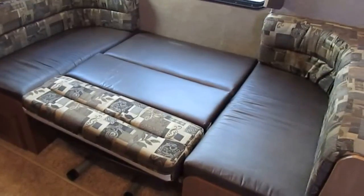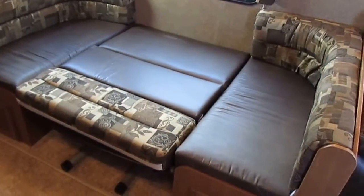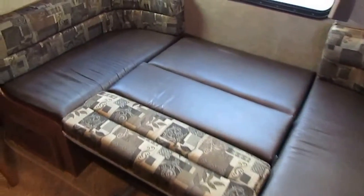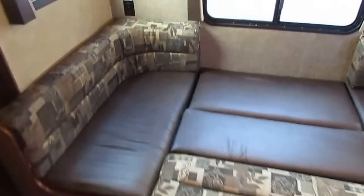So if you're interested in this camper, it's $18,900. We do take trade-ins. Financing's available. Interest rates as low as 3%. Extended terms are available up to 144 months.